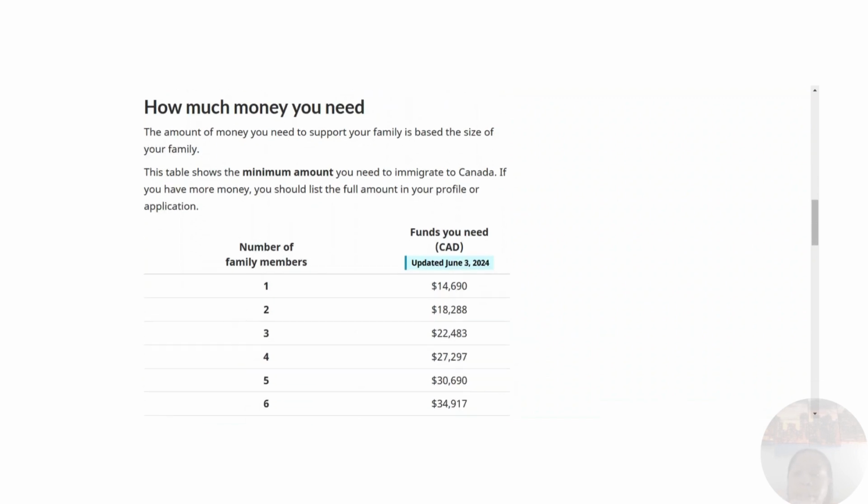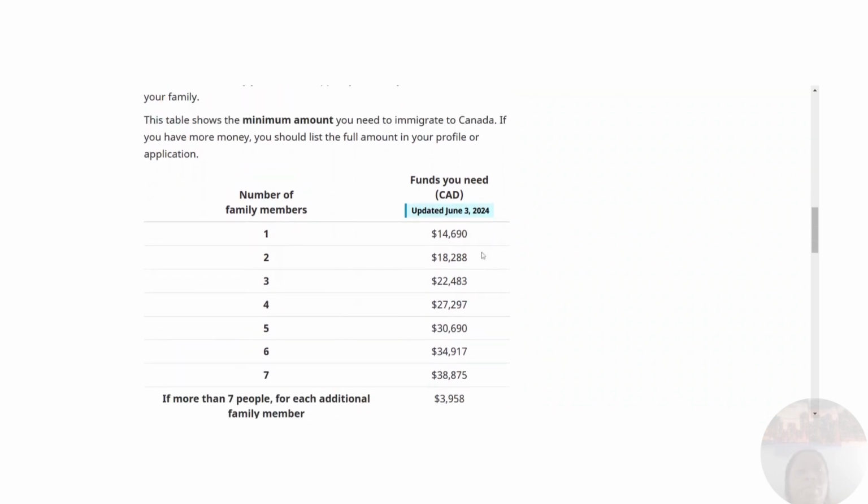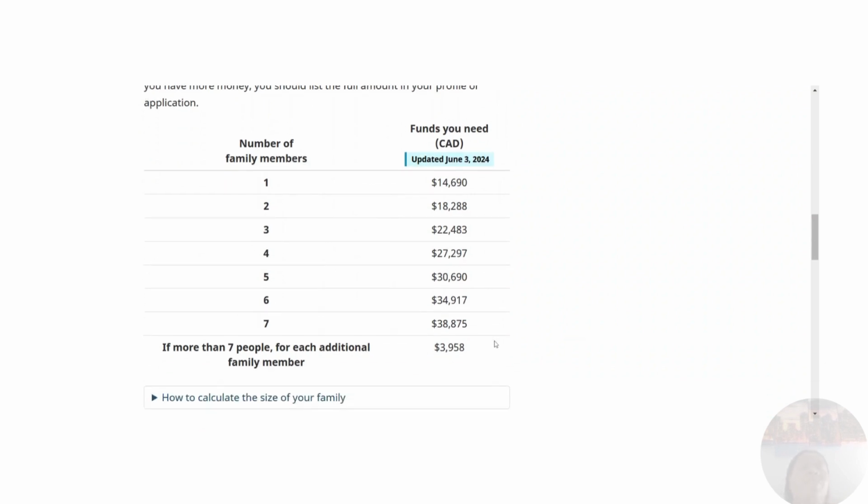How much money do you need? This is based on the number of persons in your family, and the table outlines the minimum amount. That means you need to have more than this amount in your account. When you're creating your Express Entry profile, it's not recommended to put these exact figures. You need to indicate more and have more money, liquid funds that you can actually access. For one person, you need $14,690, and this is as of June 3rd, 2024.